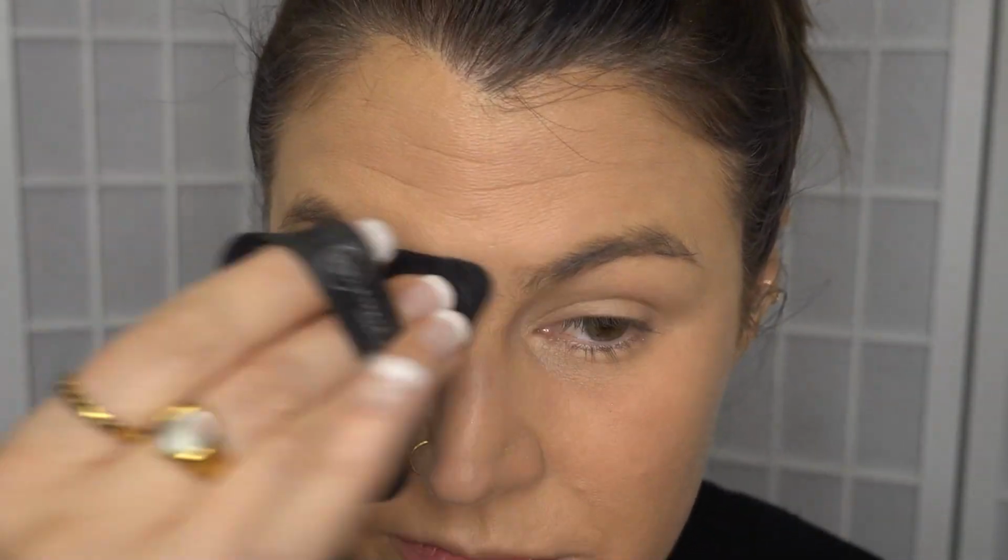Okay, just using a velour puff to chuck that on. I usually go over my nose with my Kiko Milano powder, which I may have to go grab. Because sometimes I just find I need that little bit of extra powder coverage on my nose. I don't really have any strong opinions about this powder yet. It's supposed to be blurring, I think. I wouldn't say I'm finding it blurring thus far.